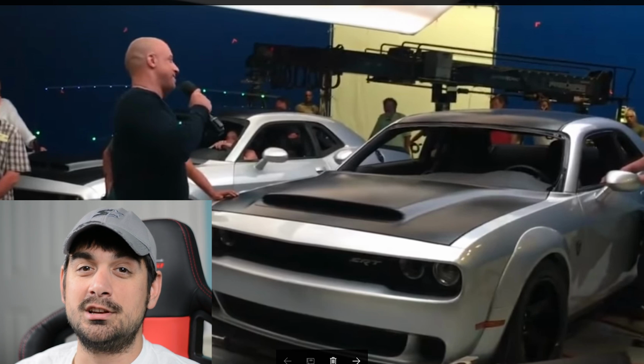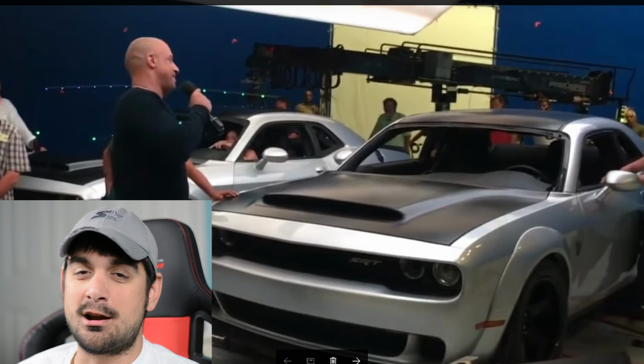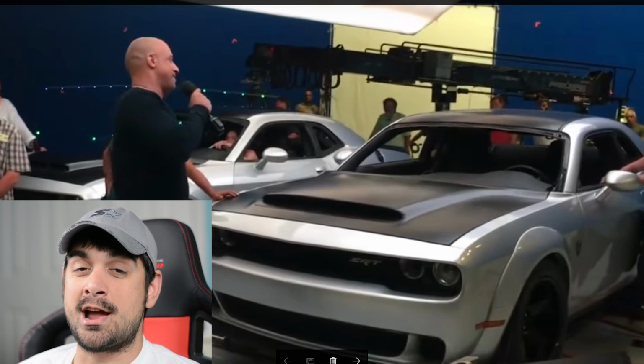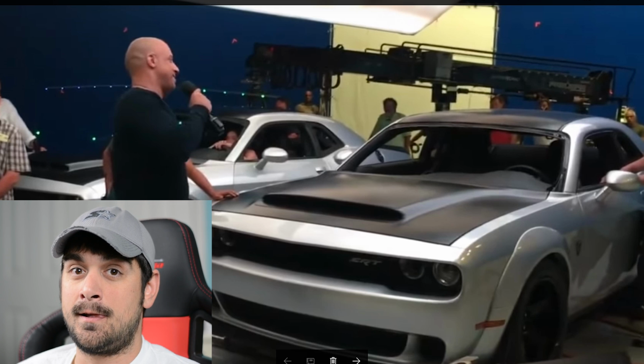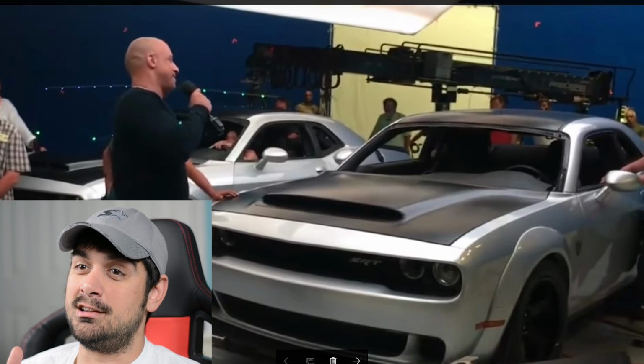SRT, and what I want you to notice in this picture is, look at those front tires. That's the exact same wheel and tire package that's going to be on the back. Those are those drag radials. That confirms it right there. That confirmation right there tells me that this is going to be an all-wheel drive car.